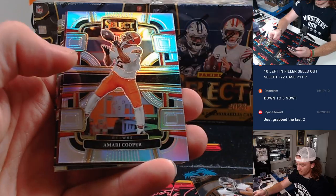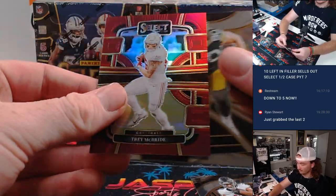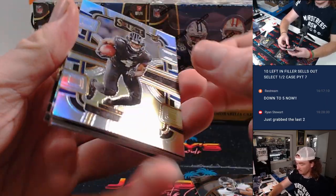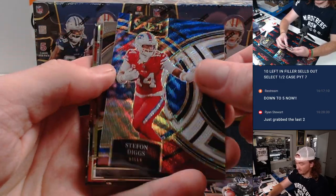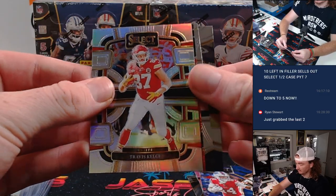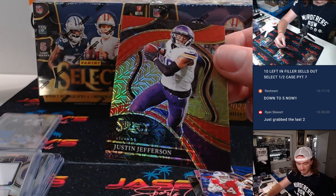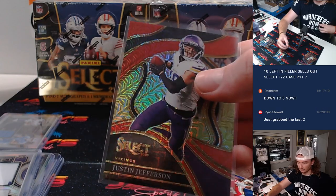Bijan, Bobo, Burrow, Silver Cooper, Trey McBride on the red. Going to the Cardinals and Charles to 149. Silver Zay Flowers, Stefon Diggs tricolor to 225. All right, looks like we got something there. We got something in this first box. Jay Jettis. Very nice. Going to the Vikings. 30 to 49. Justin.